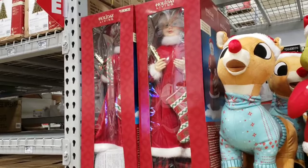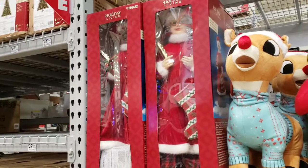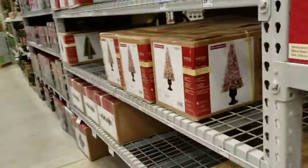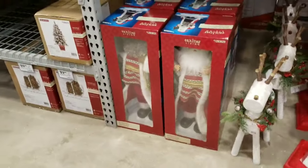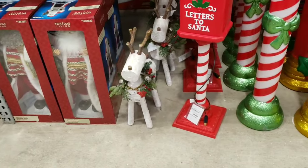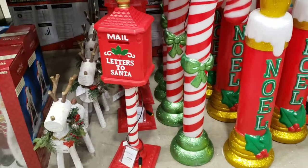Look at, she's beautiful. Right there, $49.98. Animated Mrs. Claus. Look at. She's old school pretty. And then we have Santa down here. Same price. Cute little wooden reindeers. Little mailbox.